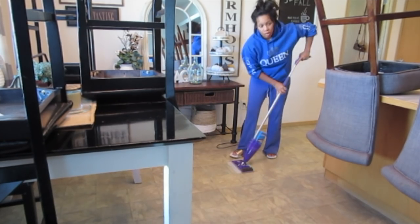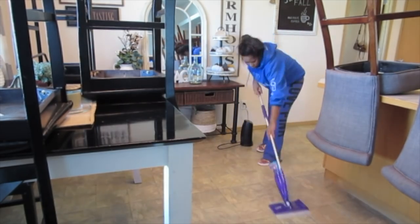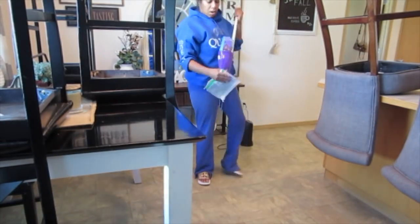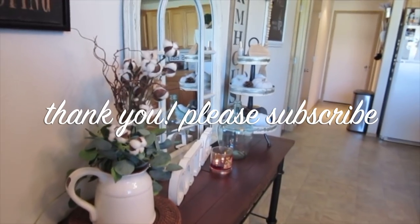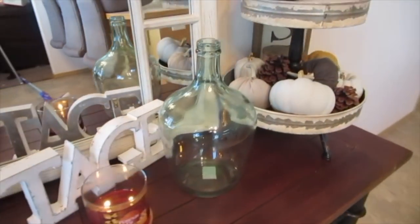Swiffer WetJet. I am so sick and tired of it. I said it in the past few cleaning videos. I really need to find a new mopping system. I think I'm just going to go ahead and go with the Cedar spin mop. I've heard nothing but good things and seen nothing but good things about it. So I think I just need to take the plunge and get it.